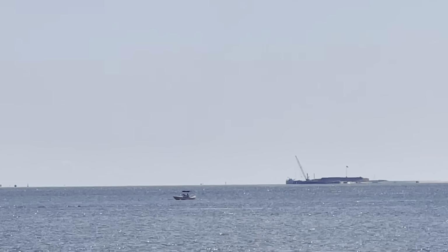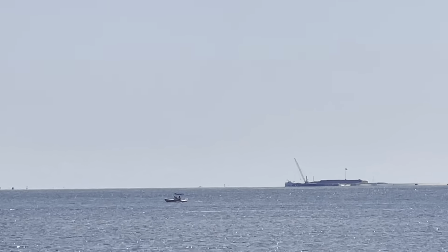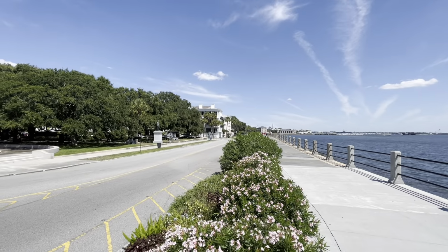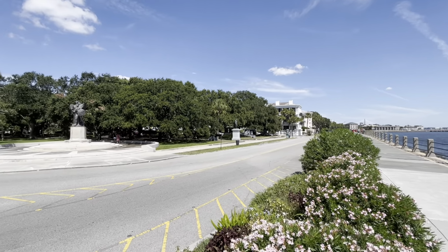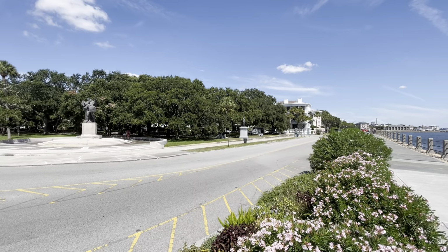That right there is Fort Sumter. This is the place where the American Civil War started. We're going to take a tour of Charleston, South Carolina.